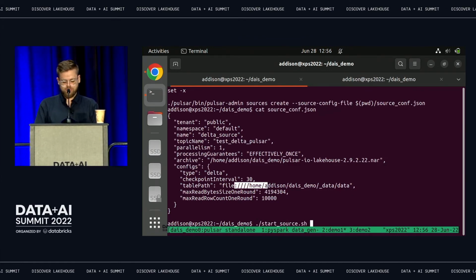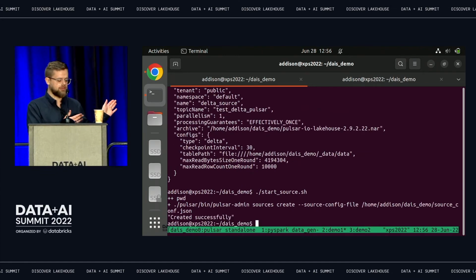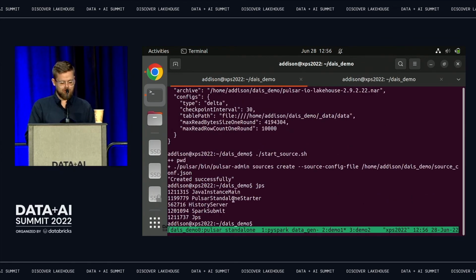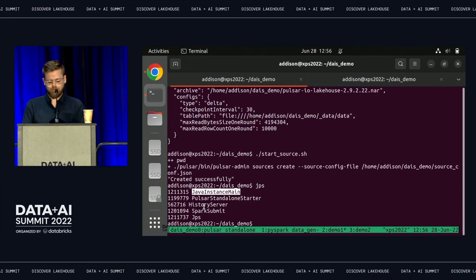So I'm going to start this source and let that kick off. Once again, this is being fully managed in Pulsar. If I run my Java process listing, I can see I've got an additional process that was forked off. I'm not sure which one of these processes it is, but once again, it's fully managed by the Pulsar connector framework.